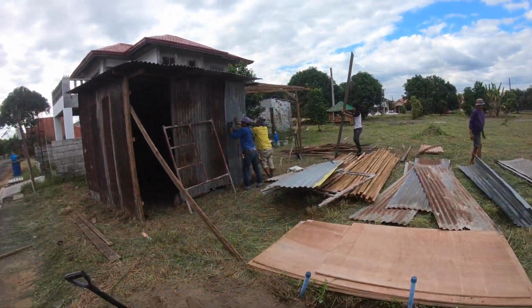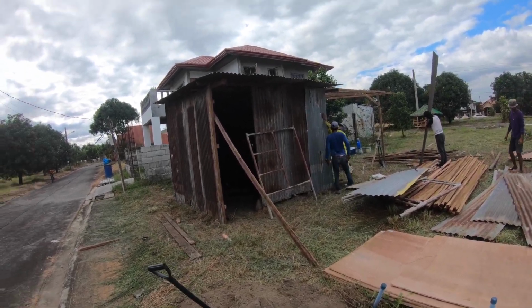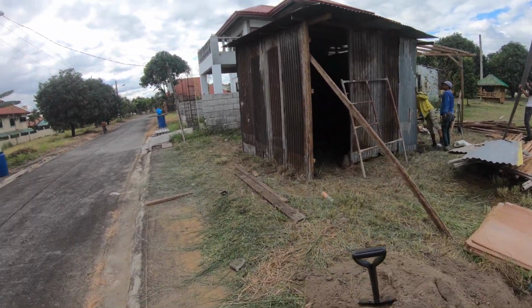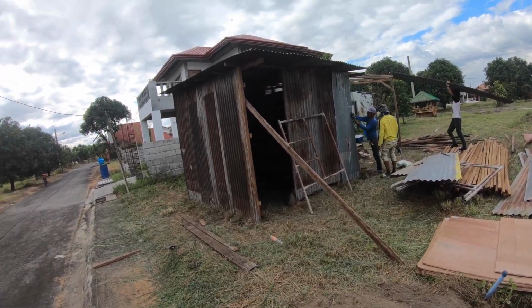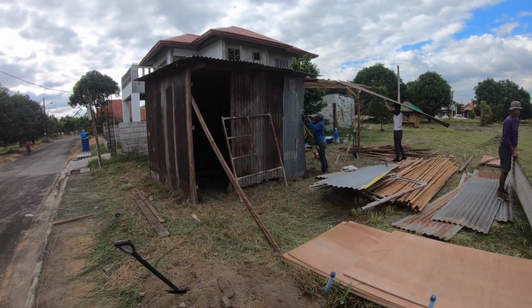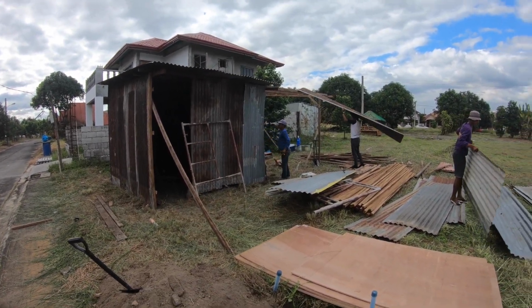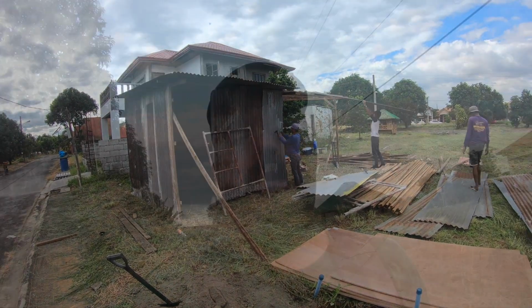Well, the guys are still working on their bunkhouse. Not sure which sides are going to be what yet, but they're supposed to have sleeping quarters, a place for them to cook, and also a small latrine. So we'll see how that goes and what it looks like at the end of the day when they're done.